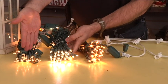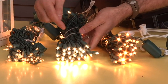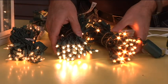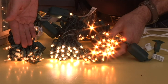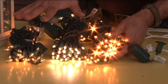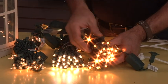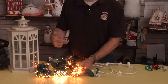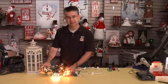So incandescent here on my far right in the middle, this is a warm clear, so you can see it's just a little bit whiter color than the incandescent, and then the champagne is actually a little bit warmer than the incandescent. So they've really done some great improvements on the color, and what you'll find here at Anderson's that you won't find anywhere else is with LED lights, they actually flicker, they refresh, and so they don't burn consistently like an incandescent light would.